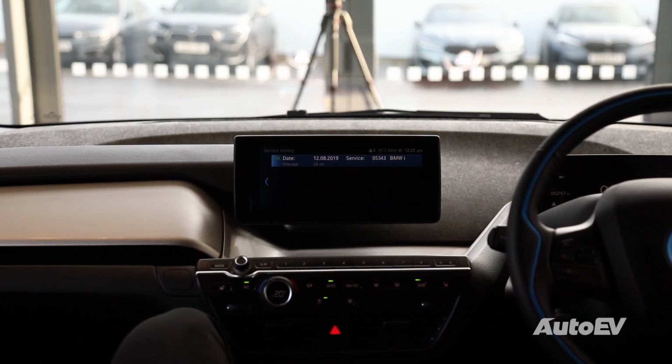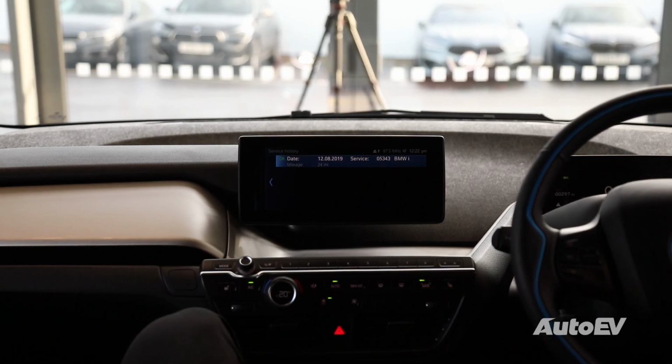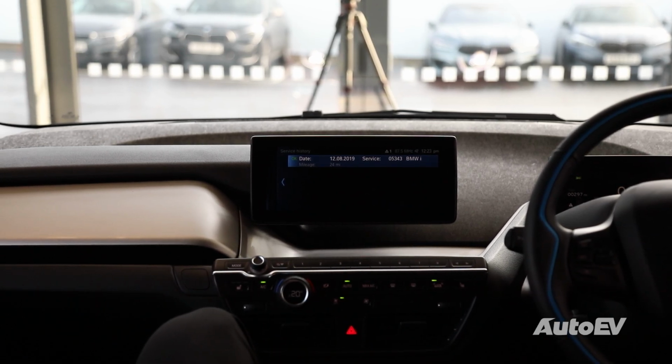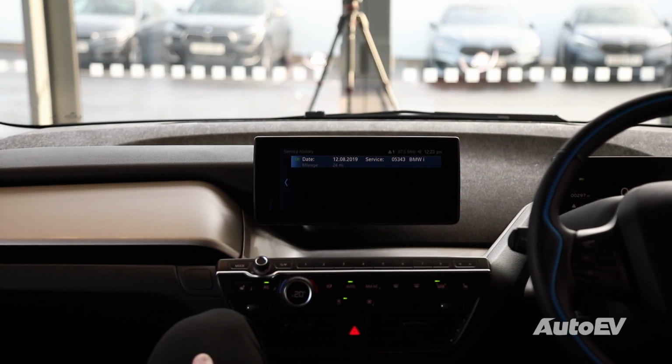And this car is fairly new, it's not done a lot of mileage at all, so you can see there it's only had its pre-delivery inspection so far, not any actual BMW services. But if you went for a car that had had any services done at a BMW centre, they'd be listed on there with the mileage and the date that they were done as well.